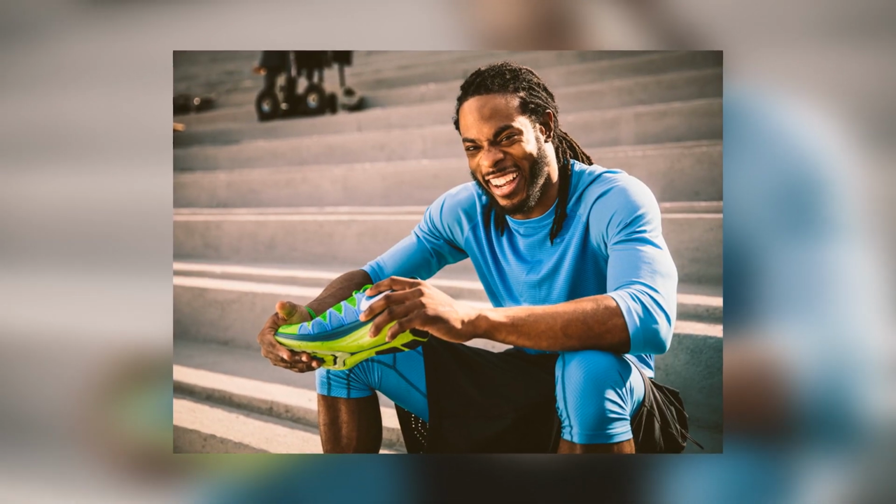And for our final quick hit, be on the lookout for a potential signature line for star defensive back Richard Sherman. This past Saturday, Nike unveiled a marketing campaign that included rapper Dom Kennedy, in which they poked fun at Sherman's proclamations for being the best defensive back in the game.